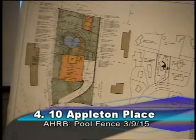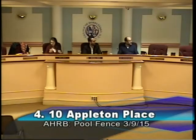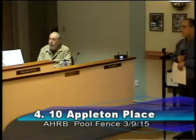I think it looks acceptable. Ed, are there any compliance issues that you see? I don't see anything. Everything is behind the house, nothing higher than 6 foot. It's fine. Good, I'd like to make a motion that we approve this as submitted.